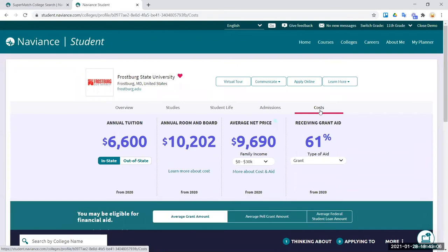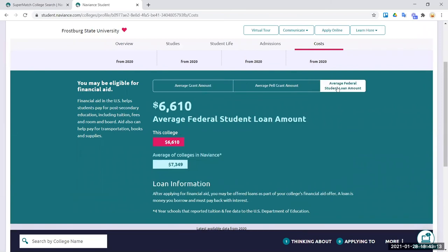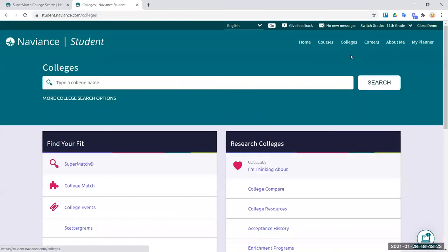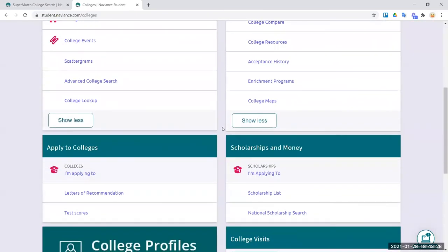And then lastly, we also have costs associated. So you can see and scroll down and learn more about the average amount of federal student loans that are provided to students on average every year. So how much are you expecting to take out in loans to help support your financing of this education as well?